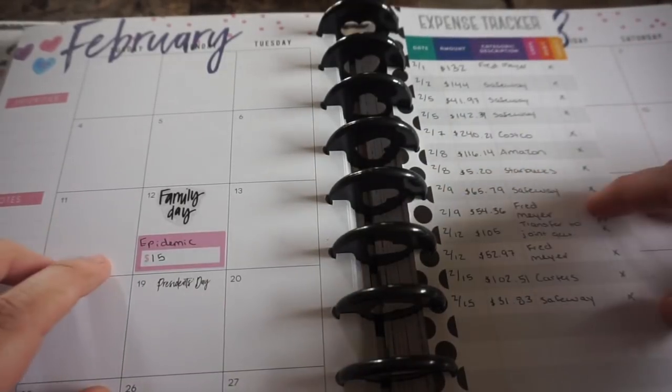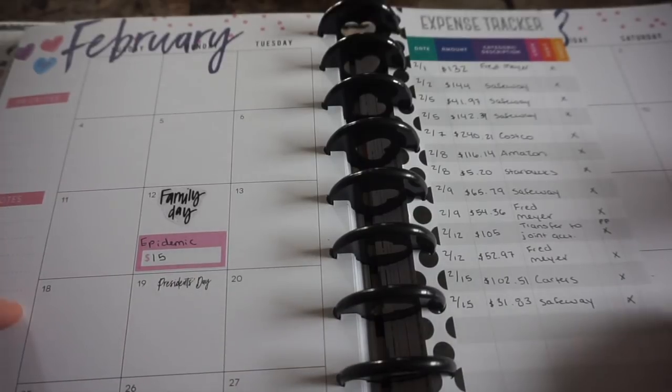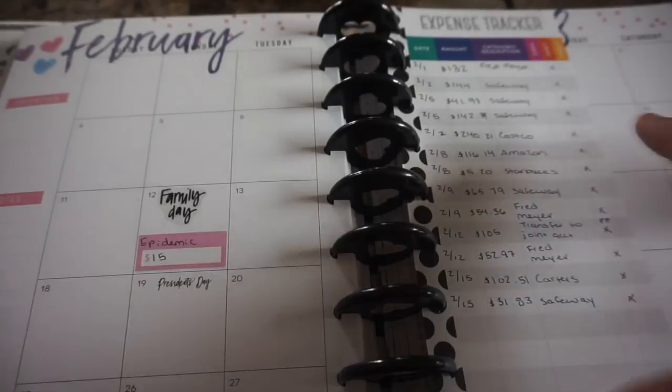And these are my real numbers. However, they are just my numbers. I didn't include my husband's income in this because we have kind of a different way of doing our finances.